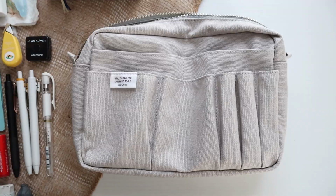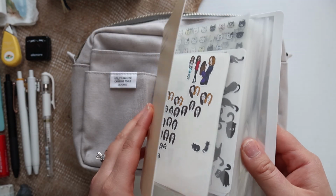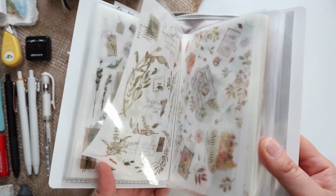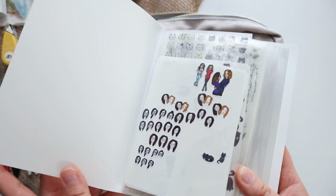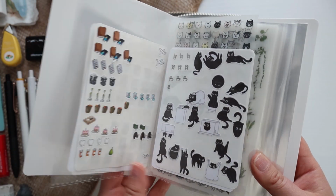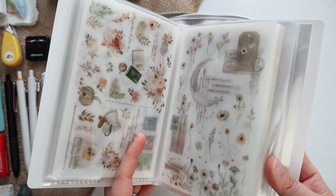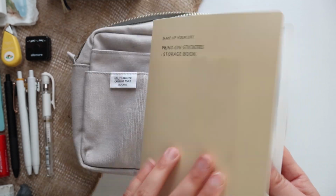And then lastly, I have this MU sticker book, and this is where I just like to keep all of the stickers that I would like to use in my planner. The ones that I use most often are kept up towards the front, and then I have a lot of these transfer stickers that I do intend on using later throughout the year in my planner.